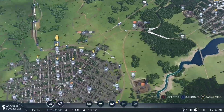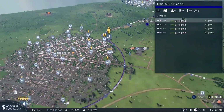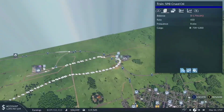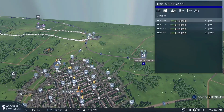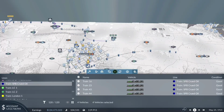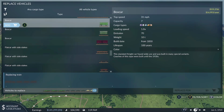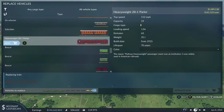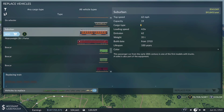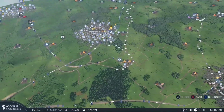Apparently we have 2 people on the stream, thank you very much. Oh, what's this? Oil, nice. The line is losing money. Why would the line be losing money? Okay, it's just someone's just dropped off and made a fuckload of money. What sort of carriages have we got now? 62. Right, so I need to upgrade all my trains with that. Cool. I will do that in the space of now and next episode.